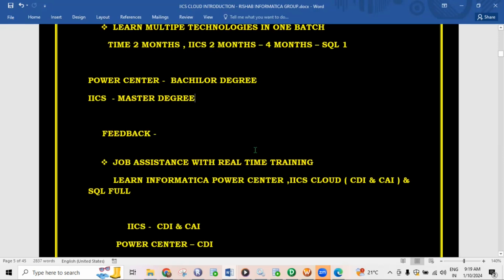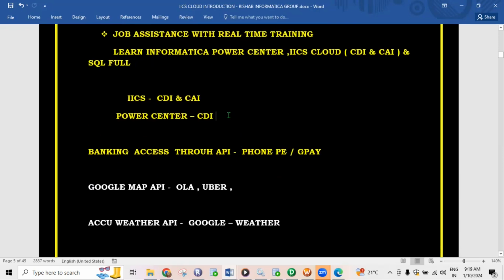Actually, it is not a new concept. Most of the things in IICS are already there in Power Center. Of course, not all: hierarchy schema, hierarchy parser, macros, and Excel file loading are new in IICS, because Excel file loading you cannot do in Power Center. That is available only in IICS.